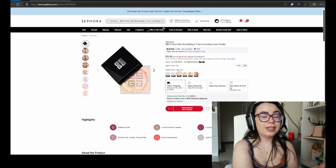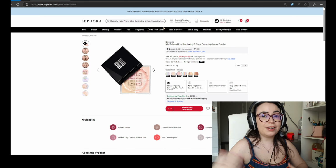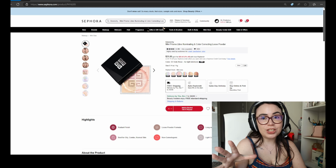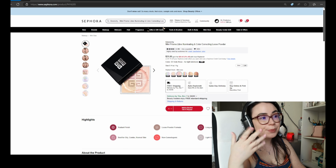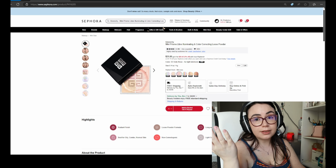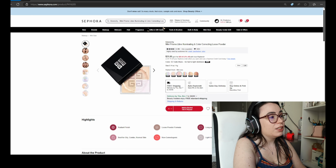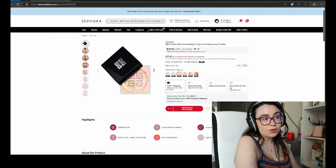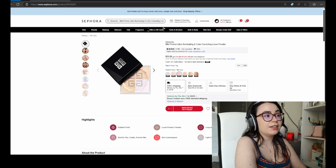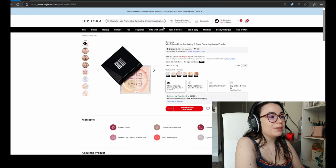I know that people that have tried the original formula like that one better. I think it's a huge hit. If you like a formula and then they change it on you, that sucks. But I only tried this reformulated one, and I like it. And yeah, I'm gonna pick up the mini in the shade Voile Rose, because that is a sample that I got and it works perfectly for me. I could go lighter, but why change something that works, you know? So I'm gonna pick up the mini here.